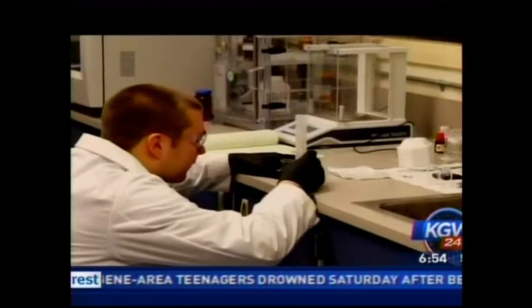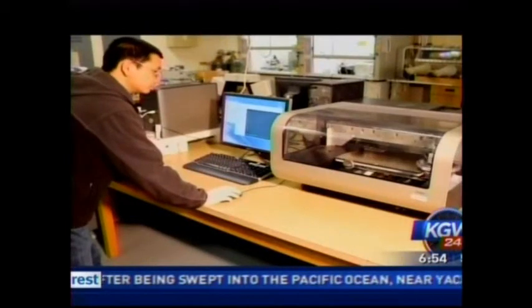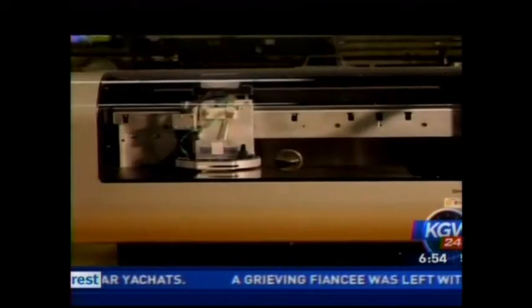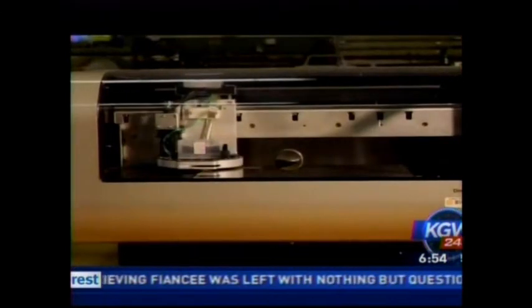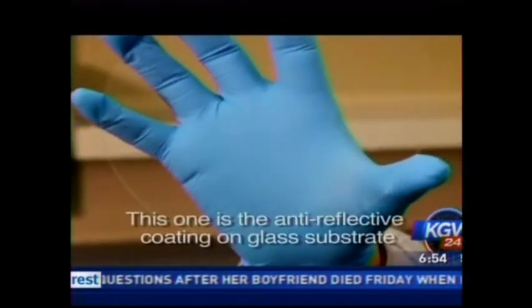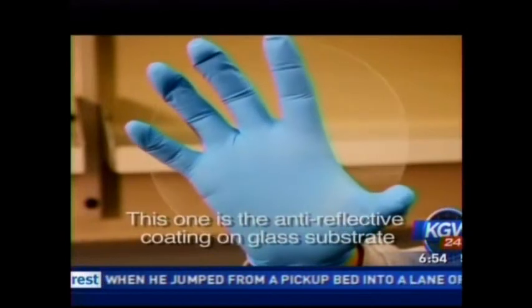OSU's School of Chemical, Biological, and Environmental Engineering is home to a number of research projects in conjunction with the OPIC lab, including thin-film solar cell and anti-reflective coating development. And this one is the anti-reflective coating on glass substrate.